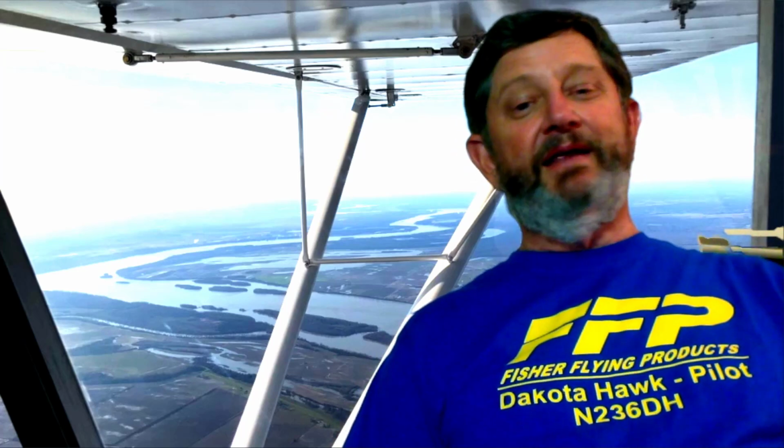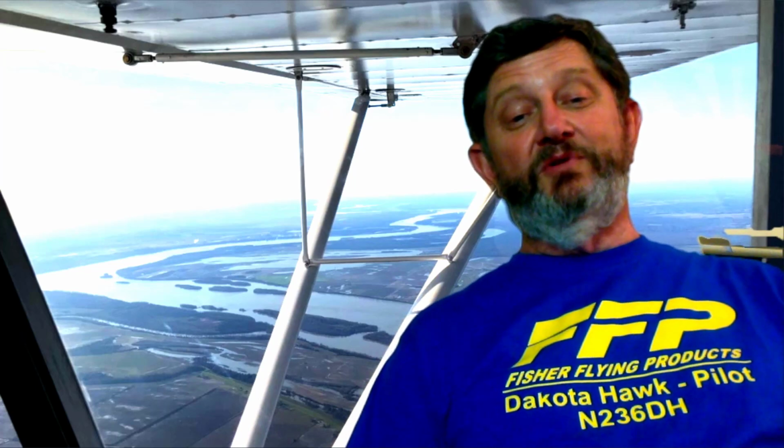It's maneuverable, it's nimble, and it lands at 30 miles an hour, which is nice and slow, which makes it easy to learn to fly because the slow landing speed gives you a lot of time to react to whatever's happening.